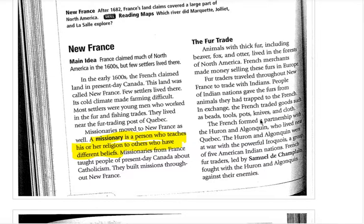The French formed a partnership with the Huron and Algonquin who lived near Quebec. The Huron and Algonquin were at war with the powerful Iroquois, a group of 5 American Indian nations. French fur traders led by Samuel de Champlain fought with the Huron and Algonquin against their enemies.